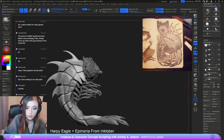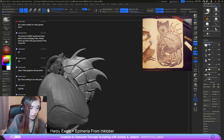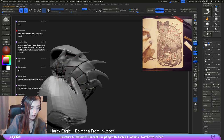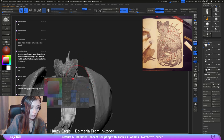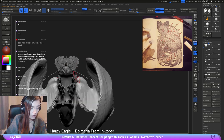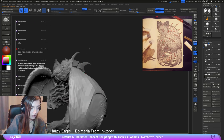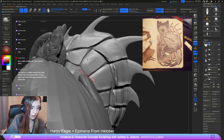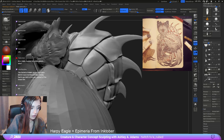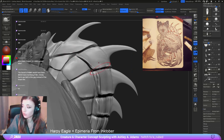All right, now where are those wings inserting? Let's see here. Right here. There we go. It'll insert, I think, between these things. That's what I'm gonna do. Play around more with how it works when I start posing it, I think. Just get the shape in there. All right, let's see here.